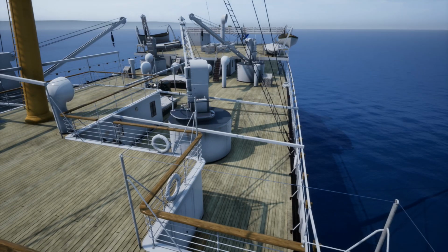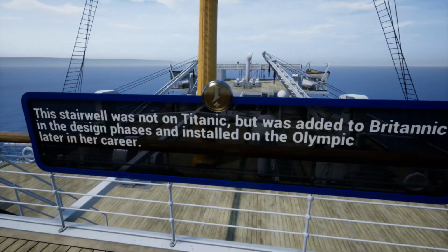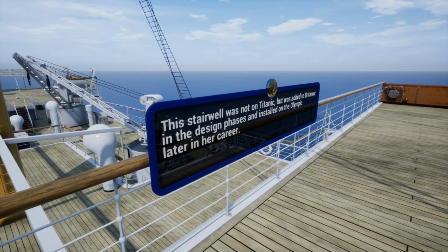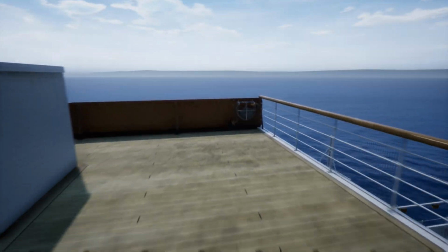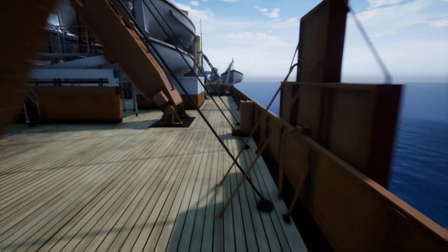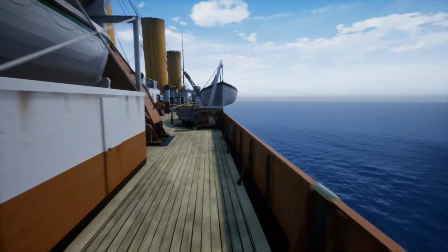We reach the aftmost section of the boat deck, and you can look over the stern section. Just below us is A deck. And then we get another information box. This stairwell, that's this stairwell right here, was not on Titanic, but was added to Britannic in the design phases and installed on the Olympic later in her career. On Titanic, you would have had to walk back forward on the boat deck to the stairwells toward the bow, and then you'd be able to get down into A deck, or you could go inside the ship, which we don't really have the ability to do here. Access the A deck promenade that way.